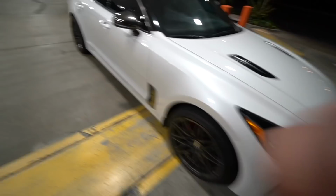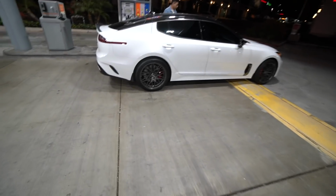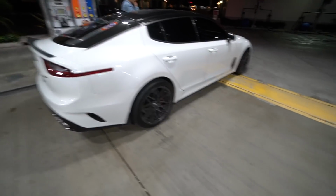All right, guys, we're gonna go ahead and head out to Mexico real quick, get a few runs in for you guys, see what these cars can do. Pretty excited. I've never really seen what these Stingers can do, though I've heard about them. There are some people I mentioned. I should probably line up with one and see what they can do.